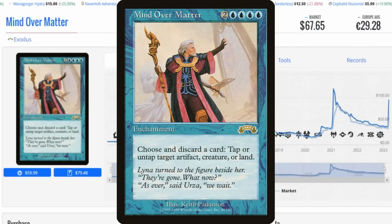Now, Mind Over Matter is 4 blue and 2 other. It's an enchantment. Choose and discard a card. Tap or untap target artifact, creature, or land. And of course, people are going to be using this with the One Ring. That's what they're all talking about. This is the crazy stuff. Basically, it lets you draw your deck. Good stuff that's going to be cheap.